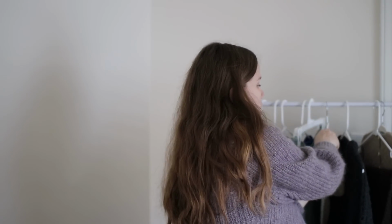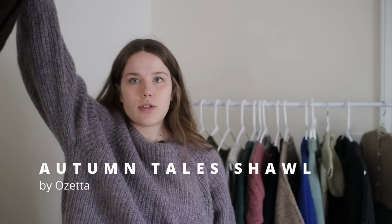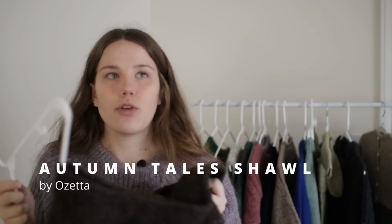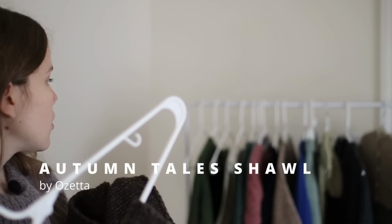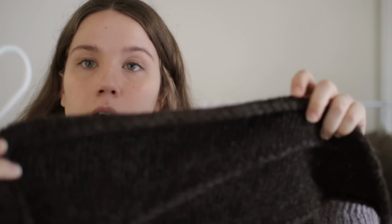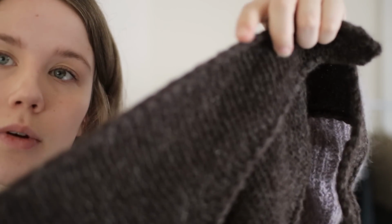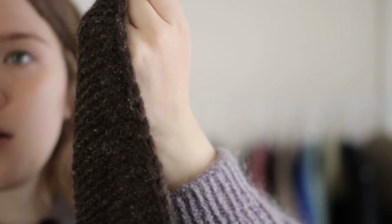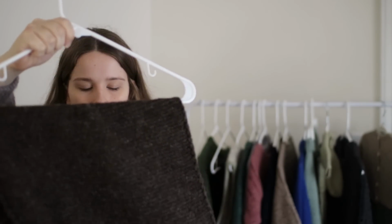Okay, next finished object is my Autumn Tails shawl, which is a pattern from Ozetta, my fourth Ozetta pattern of the year. It's a garter stitch shawl with a really beautiful slip stitch crochet edging on it that is knit in unspun yarn. I used Briggs & Little Country Roving for mine in the color Sheep's Brown.